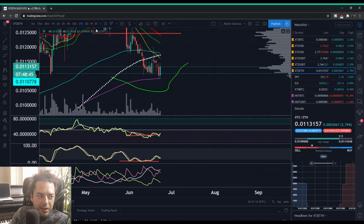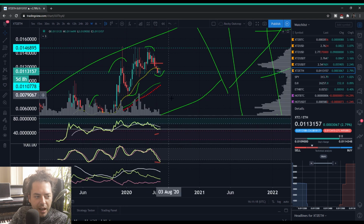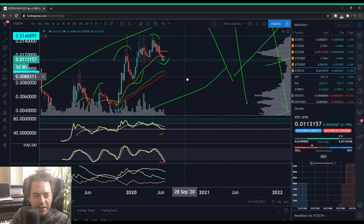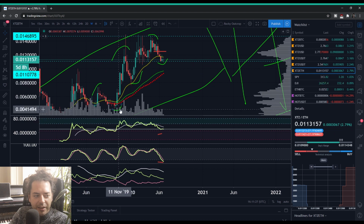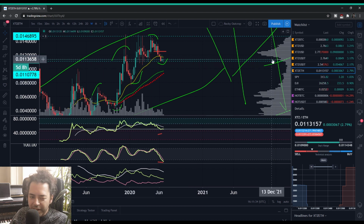Waiting for it though, because over here in the weekly time frame, you could make the argument that this could just be higher. This is like we were saying, this is an upward trend here versus Ethereum in general. Higher high, higher low, higher high, higher low, higher high, higher low, etc. And that can continue on right until the prices go down even below 10.